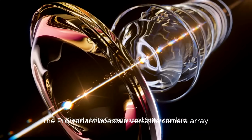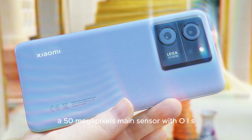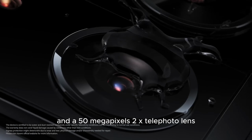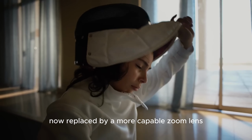The Pro variant boasts a versatile camera array: a 50 megapixels main sensor with OIS, a 12 megapixels ultrawide, and a 50 megapixels 2x telephoto lens. It's a refreshing upgrade, especially with the 8 megapixels ultrawide and 2 megapixels macro of the past now replaced by a more capable zoom lens.